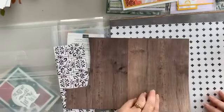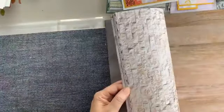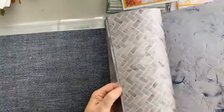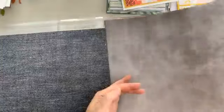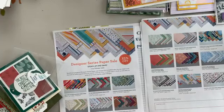It's got these beautiful wood grains and tiles, some upholstery. I'm not going to go through all of them like that. Brick. Anyway, these papers are 15% off through the end of the month. So you only have 8 more days if you're interested in any of these good papers at a deal. So what else do I have?